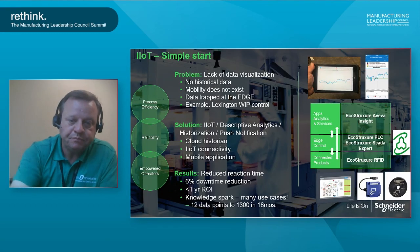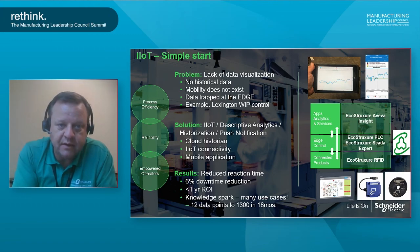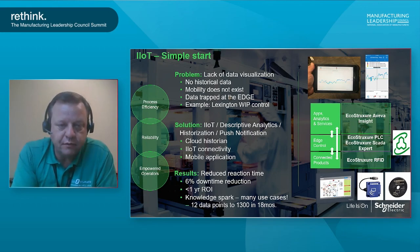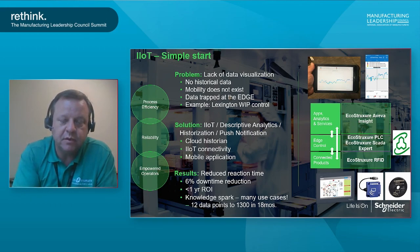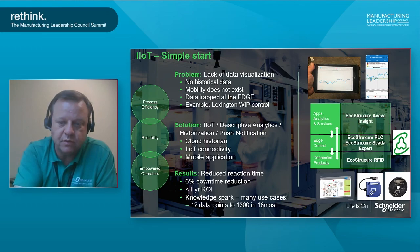As a perfect example, the first use case that I want to talk about is how we started simple here in Lexington. And it was an IIoT simple use case. The Lexington, Kentucky facility has a massive conveyor system known as a power and free overhead conveyor in the plant. At any given time, there are about 7,000 parts in process from the fabrication group to the final assembly group in the plant. Those parts are tracked with the use of an EcoStruxure RFID tool and Schneider Electric PLCs in the system. However, the leaders and supervisors in the assembly line applications had very limited access to the WIP levels, or the work in process levels, that existed from one fabrication zone to an assembly zone.